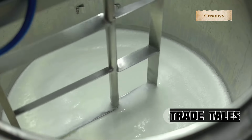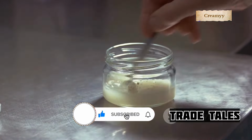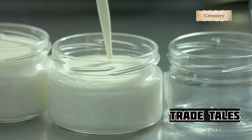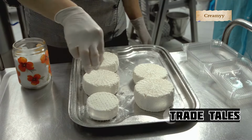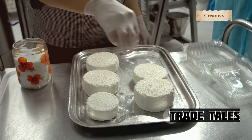Now let's talk about culturing. After the cream is pasteurized, we introduce cultures or friendly bacteria into the mix. These little guys are not just safe to consume, they're also flavor magicians. They ferment the cream, creating lactic acid, which gives the butter its characteristic tangy flavor. So if you've ever wondered why butter tastes so good, you can thank these microscopic taste maestros.